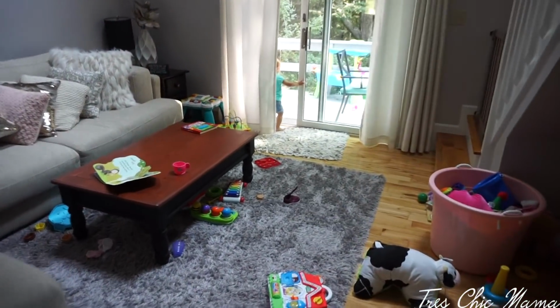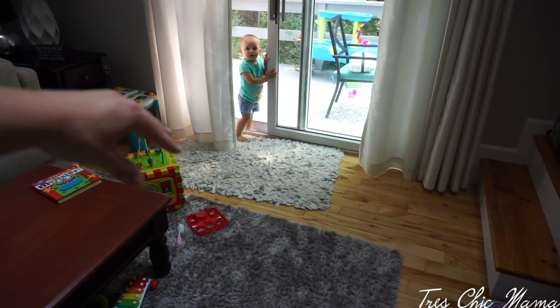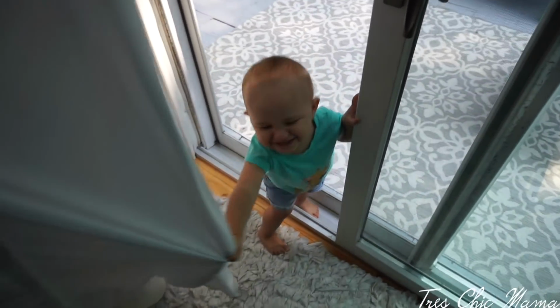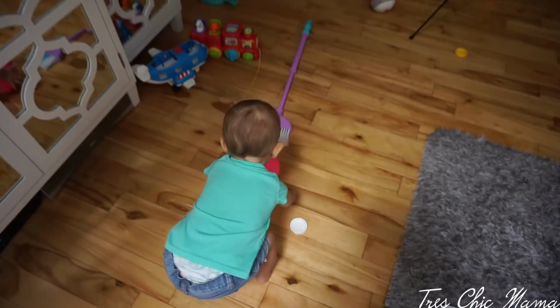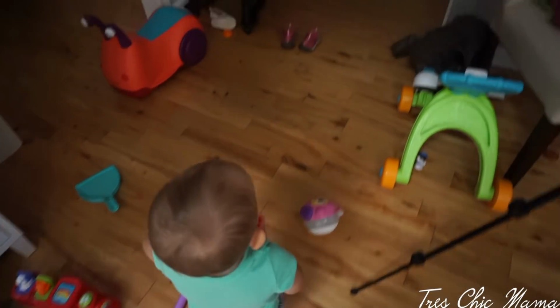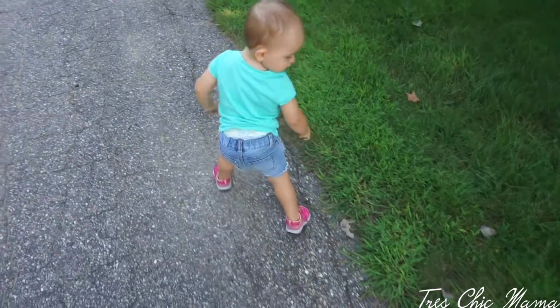Come on, let's go put your shoes on. We're going to go play outside. Come on. Come to Mama, please. Where's Sydney? Let's go get your shoes on. Come on. Yeah, let's go. Come on. Quick. Good girl. All right, now we just play outside.